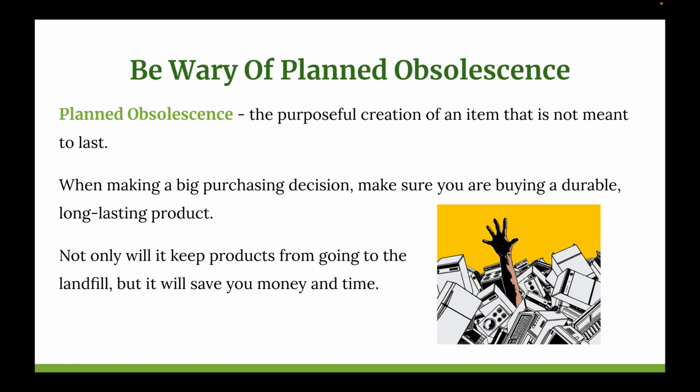Another thing to be very careful of is planned obsolescence, which is the purposeful creation of an item that is not meant to last. Some examples of this are electronics like iPhones, light bulbs, and clothing, especially fast fashion. When you're making a big purchasing decision, make sure you are buying a durable, long-lasting product. Not only will it keep products from going to the landfill, but it will save you money and time in the long run when your products are not breaking or getting wrecked after a few years.